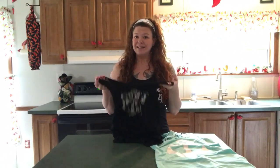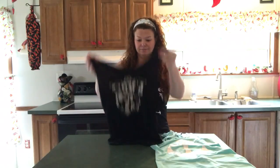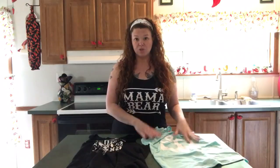It doesn't say anything about do not put these in the dryer, but it does say dry cleaning, professional dry cleaning recommended. But it also says wash separately. So it would be better if it said do not place in the dryer. So that's one warning that all of their shirts need to say. I didn't even attempt to dry these because, like I said, I got this one first, so I knew what would happen.